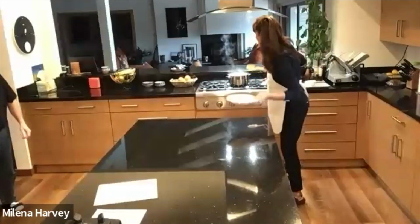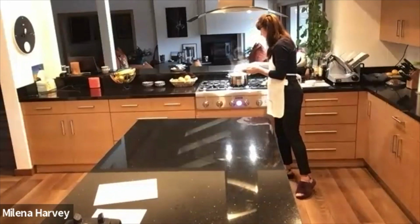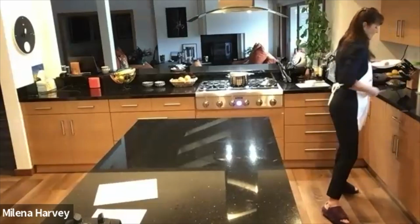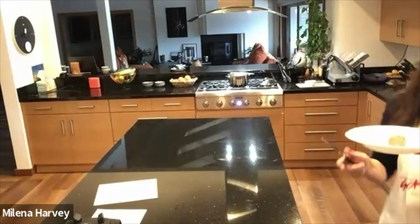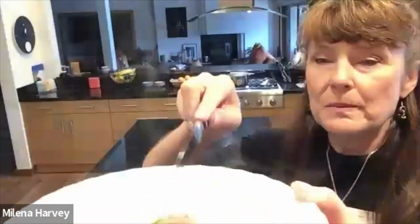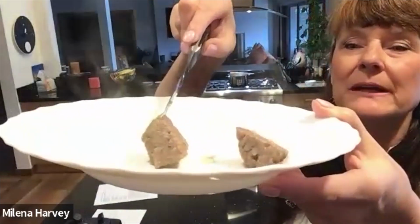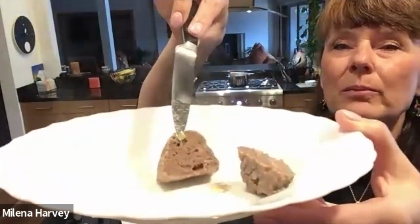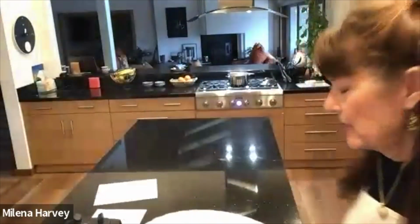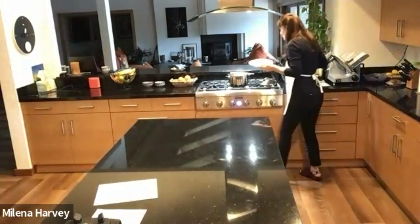All right, I think they're ready. We can fish one knedlíček out, just to make sure. So this is one knedlíček taken out of the soup. We can cut it in half and it holds shape nicely and it's all brown throughout, so we know it's cooked. So we can pour the soup.